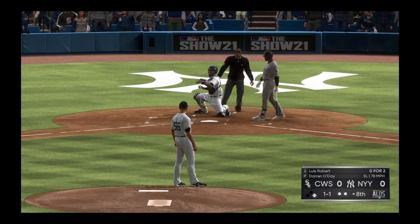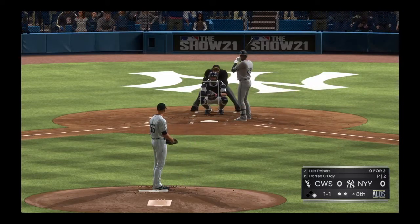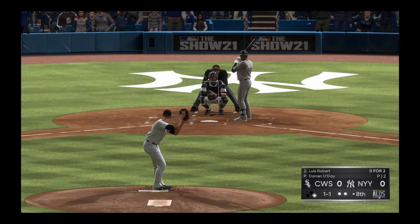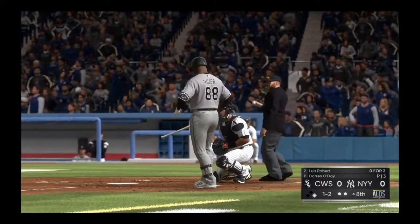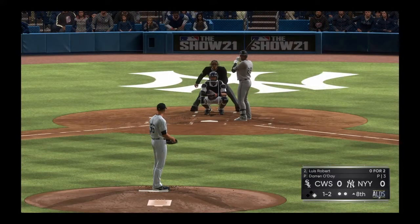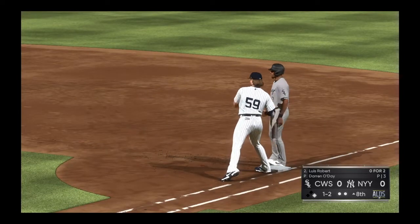From the stretch. That misses wide. 1 ball and 1 strike. The set and the 1-1. Before the delivery, a check on that go-ahead run at first.